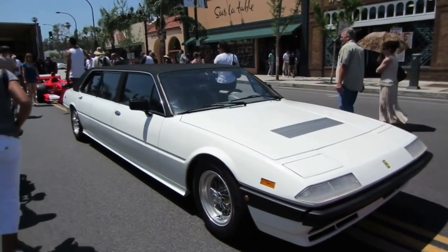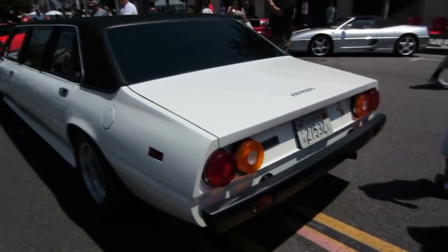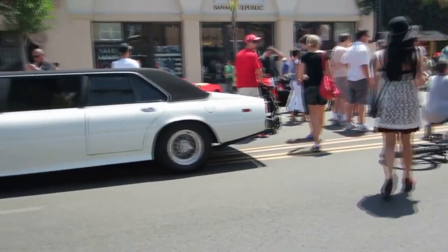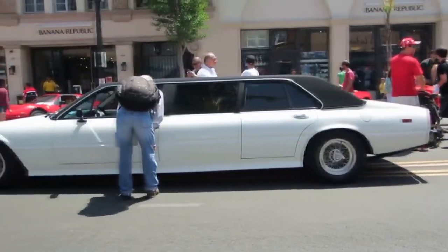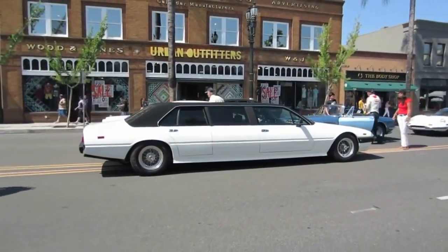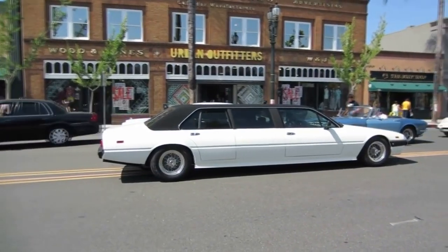But for whatever reason, some people thought that it would be a good idea to build a stretched version of this car. As a limo, the car just doesn't look that good, because the car has completely lost its Ferrari magic. And what's the point to build a limo-based Ferrari if the car has lost completely its Ferrari identity?